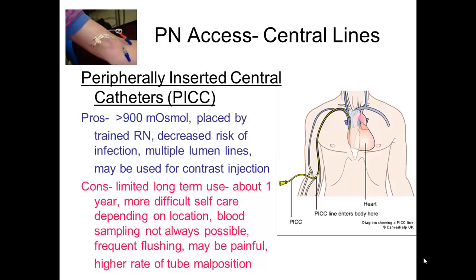A newcomer to this type of specialized nutrition support is PICC, peripherally inserted central catheters. Basically, a line is threaded from a peripheral vein into a larger vein. They allow for higher osmolarity solutions to be infused, 15 to 2800 osmol solutions. They have multiple lumens. There are pros and cons again.